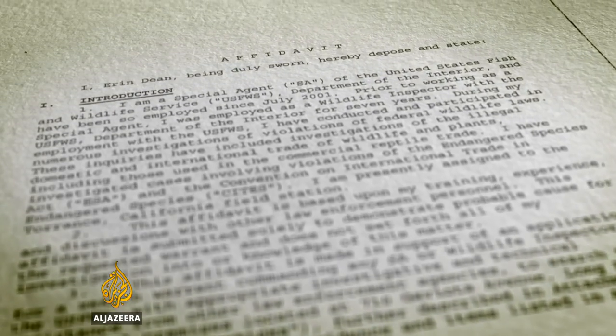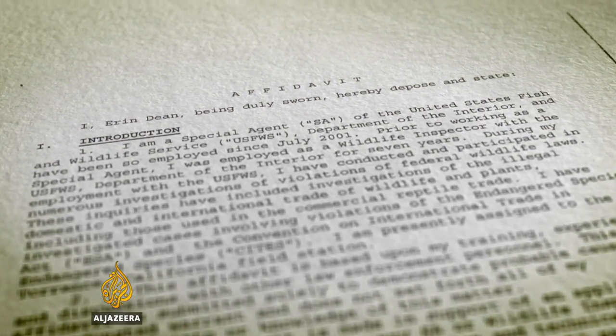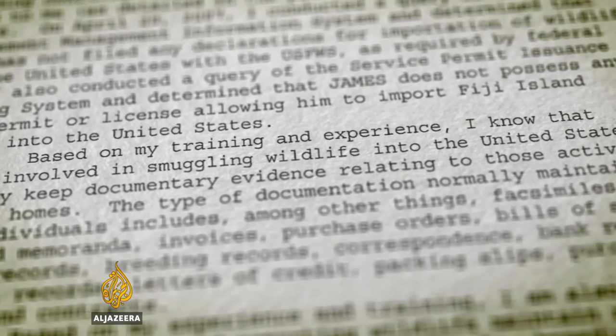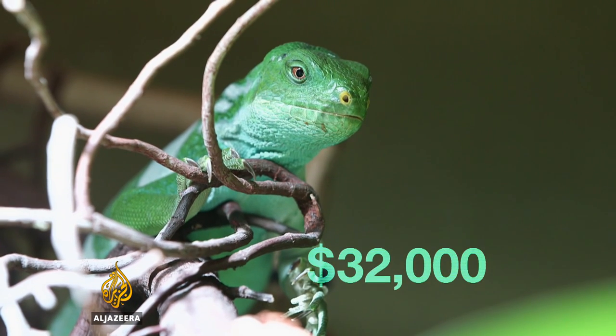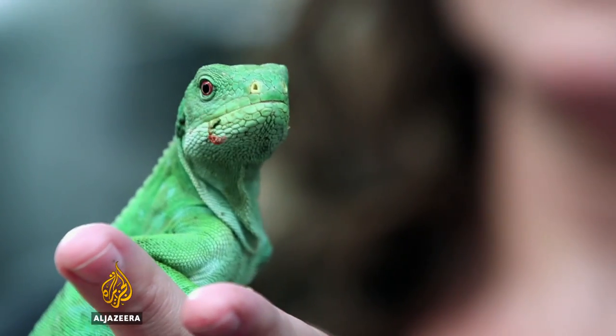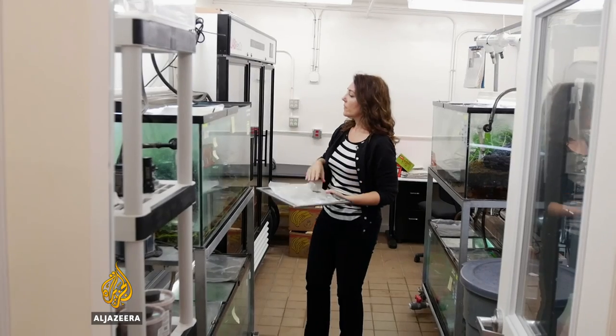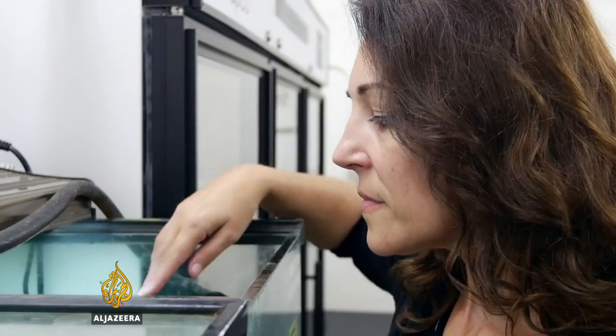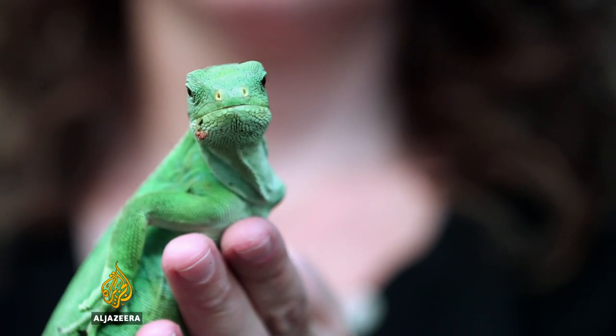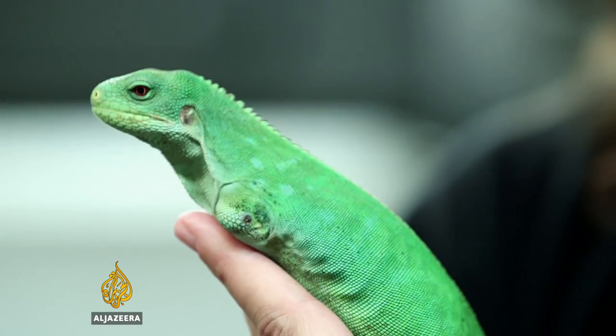The arrest affidavit claims James tried to sell the iguanas to an undercover fish and wildlife agent, and also admitted to selling three others for $32,000. But the case didn't result in jail time. This is one of James's victims, a female iguana now living at the San Diego Zoo. While being smuggled in James's prosthetic leg, her own leg was so badly injured it had to be amputated.